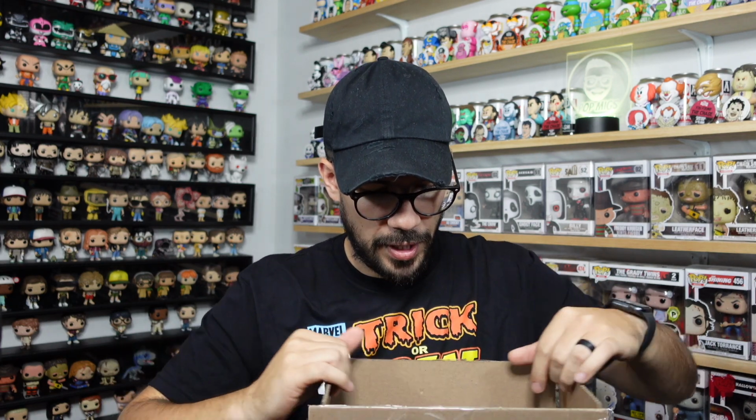All right, so the first one here. This is the one I said I had ordered a while back. I actually forgot I even got this one. This is one of the Mandalorian Pops that came out. It was one of the newer ones. This is Grogu with chowder squid.